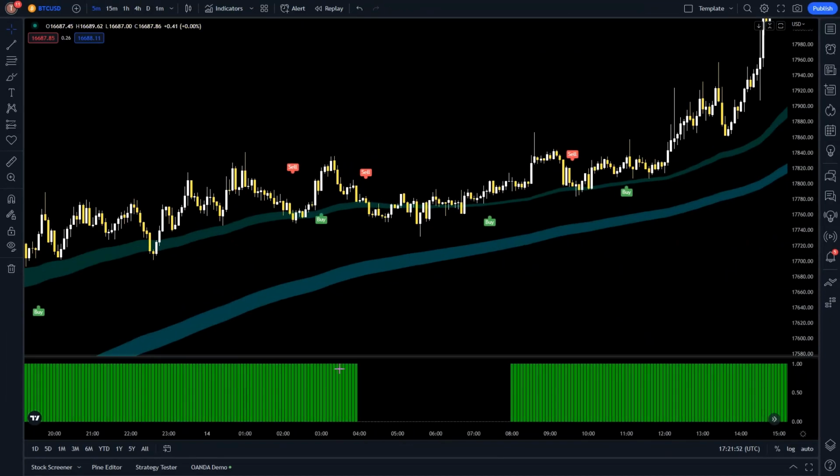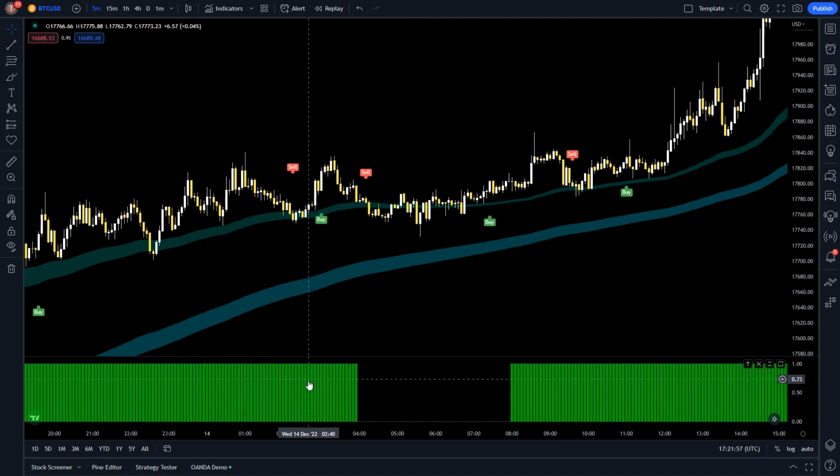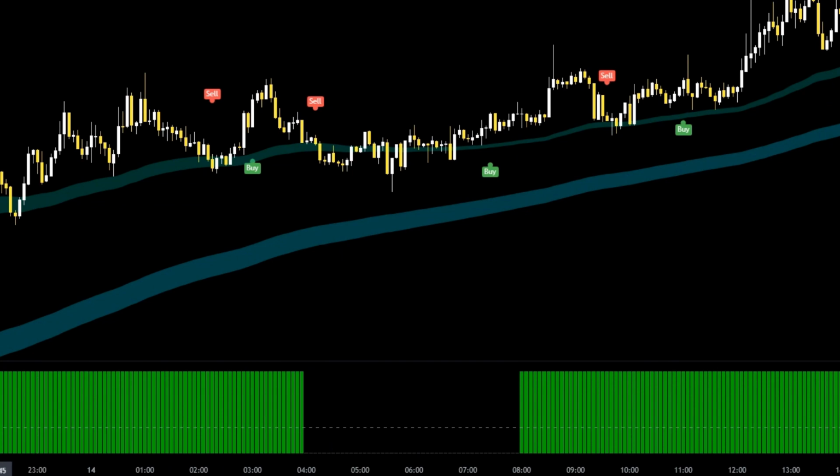Let's get straight into it. For the first indicator down at the bottom, the trend alert, we can see that we have green lines. This indicates that there's an uptrend. Only take buys when it's green and only take sells when it's red.